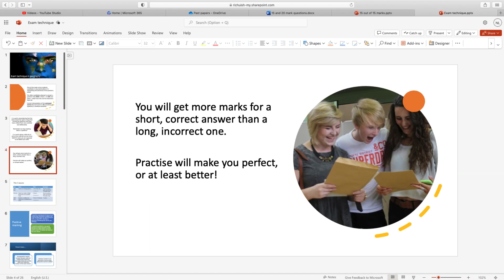You will get more marks for a short correct answer than a long incorrect one. The more time you spend thinking and planning, it's not in vain, okay? It is going to help you. And practice won't make perfect, which is the saying, or at least better, all right? We're not aiming for perfection. You don't need perfection to get a good grade. We just need to make progress.